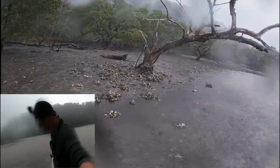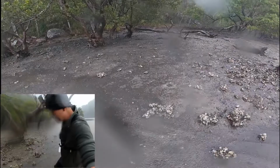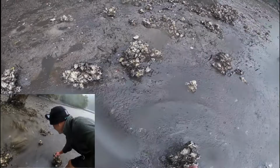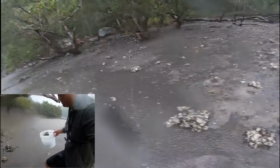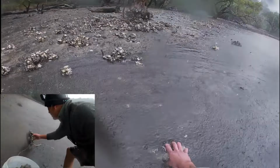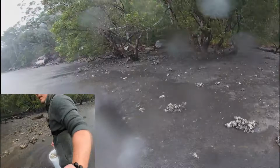Hey guys, so for the two of them early videos of the wild oysters, this is what I'm looking for, and I think one clump like this should be enough for what I need for the recipe, and then start heading back. Maybe this one. Okay, so that should do us. Let's head back to the boat before my dog gets a bit anxious.